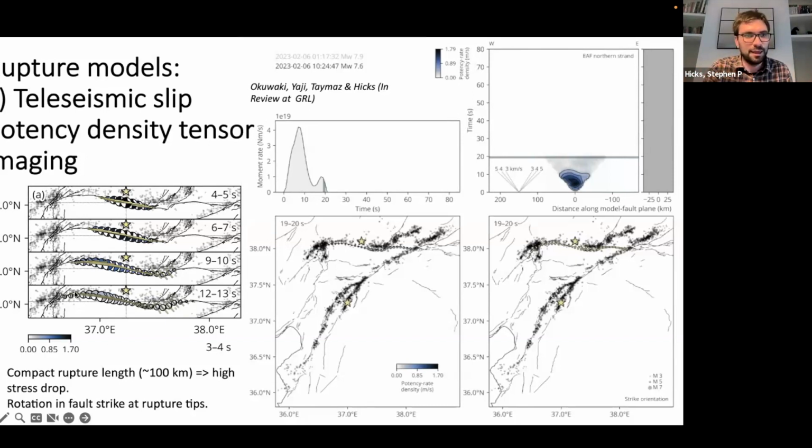And at the edge of the rupture, we see a rotation of the fault strikes, and also we see a greater propensity for oblique normal faulting earthquakes. So it seems like these earthquakes start and stop with oblique normal faulting mechanisms in this area.